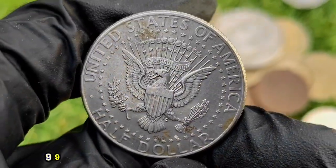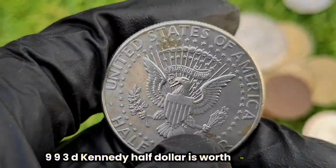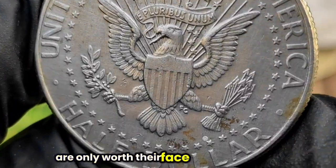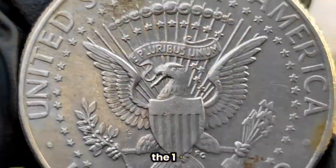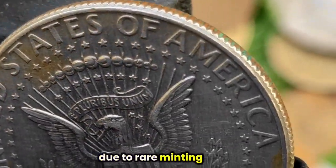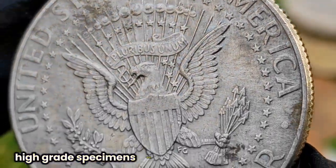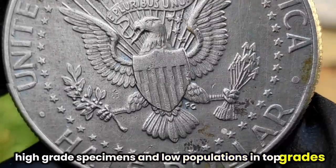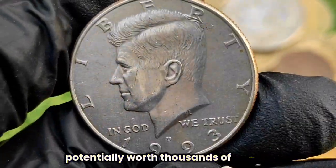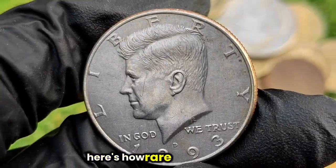Why is the 1993 Kennedy half dollar worth big money, while most Kennedy half dollars from the 1990s are only worth their face value of 50 cents? The 1993 version has captured the attention of collectors due to rare minting errors, high-grade specimens, and low populations in top grades. These factors combine to make this coin potentially worth thousands of dollars. Here's how. Rare minting errors.